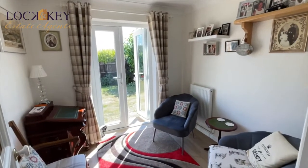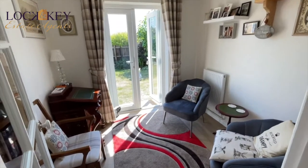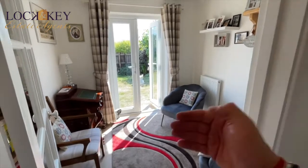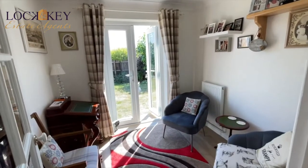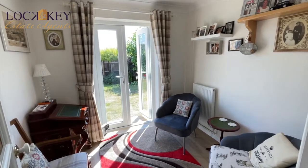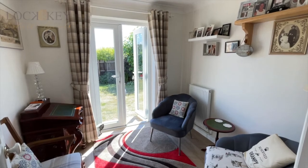It's amazing, but it's truly immaculate at the same time. So although this is bedroom 3, I'm going to call it the music meditation reading room, because I think it's lovely that you can sit here in the morning, open up those doors to the pretty rear garden, have your coffee, and just chat to each other. Absolutely love that. So what we're going to do is stop the tour from here because it's quite a big bungalow, and then we're going to have a look at these other rooms as well.